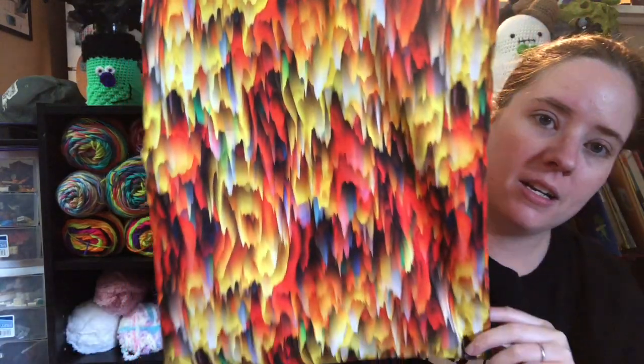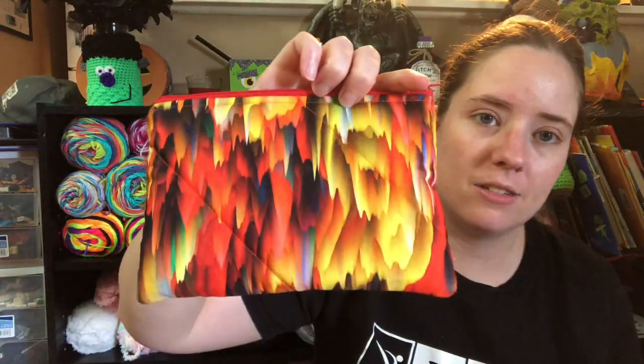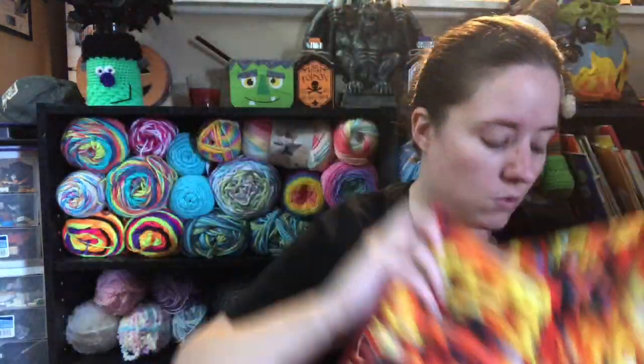There's going to be 2 of these ones. It's like a melting effect. A lot of people said it looks like melted wax. There's the notion pouch. Really cool. There's 2 of those.